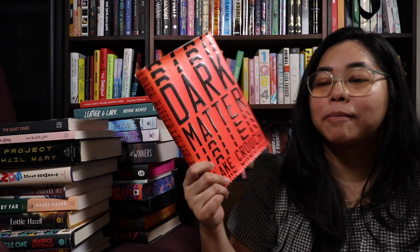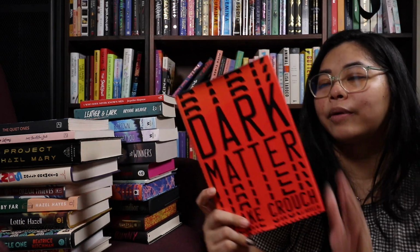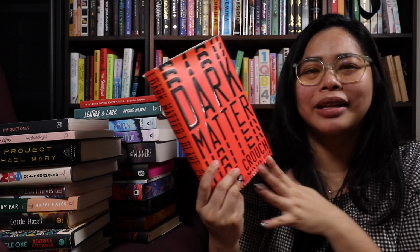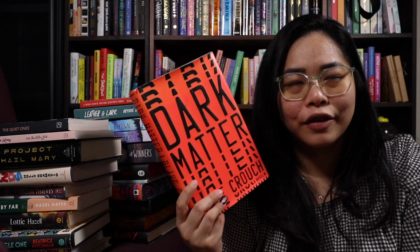And then this one is a book that I've been very curious about. I have not read any book by this author, but I know that this author is well loved in the sci-fi thriller genre. So this one is Dark Matter by Blake Crouch. I have no idea what this is about. Like, I really don't know. This has been quite popular for a long time.